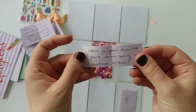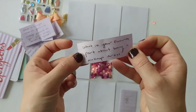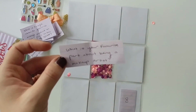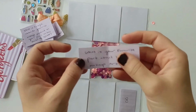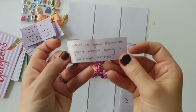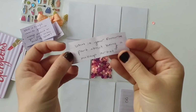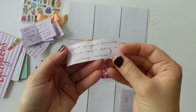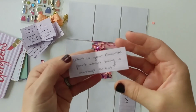Number 7. What is your favorite part about being a makeup artist? Well, it kind of goes along with why I started getting into hair. I just felt like I love making people feel good about themselves. And when you can enhance their natural beauty, they just feel so much more confident. I love seeing that come out whenever I'm all done with their hair or their makeup, and they're just like, oh my gosh, I love it.